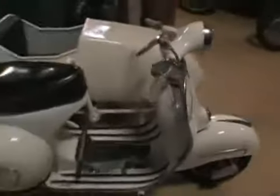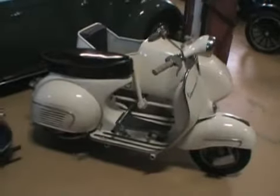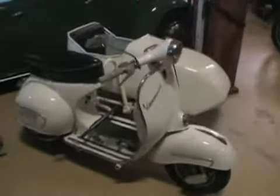And here's something that surprised me. This is a Vespa motor scooter with a sidecar. No, they come with a sidecar.